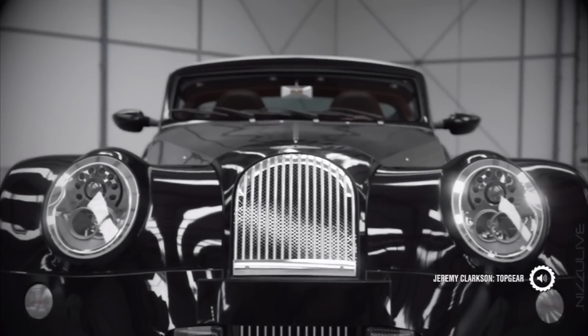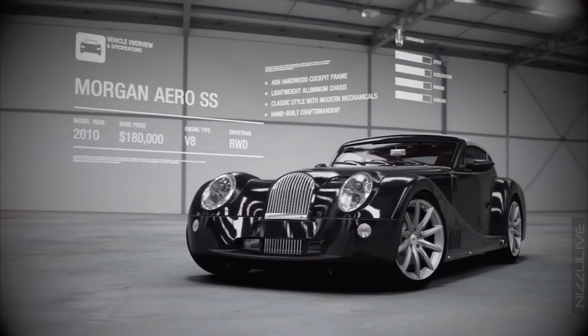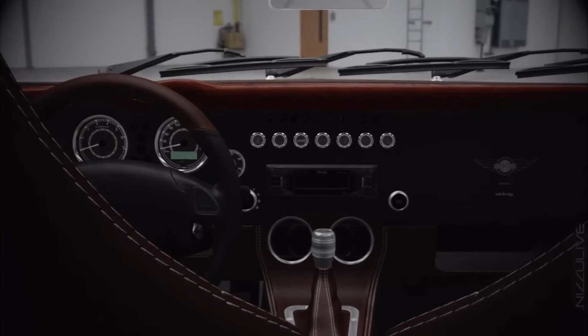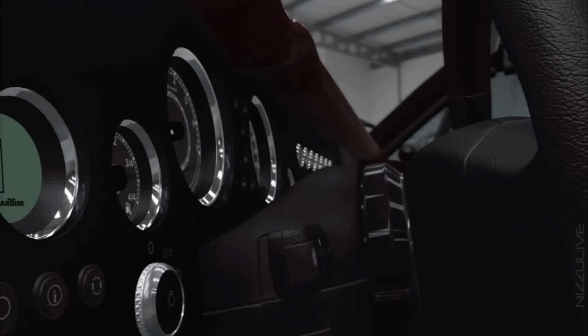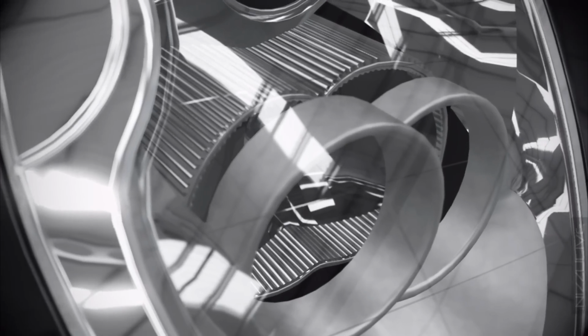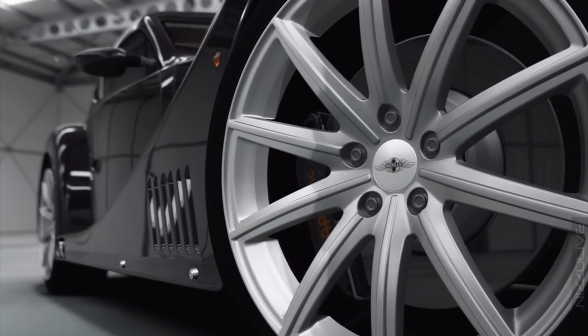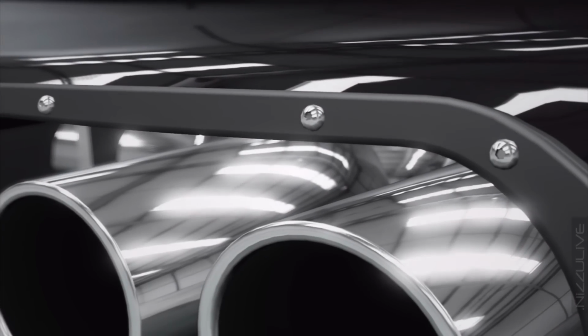This cross-eyed curiosity is a Morgan Aero SuperSports. As with all Morgans, much of the structure is made from wood. And if that sounds laughably old-fashioned, well, it is. It's also still made in the Malvern Hills of England in a factory so caught in the past that when a propeller aircraft passes overhead, half the workforce jumps.